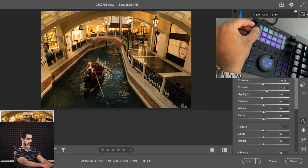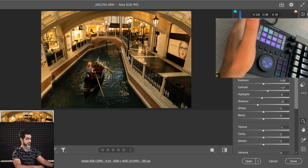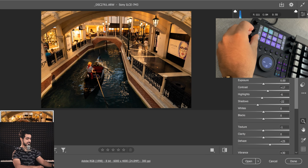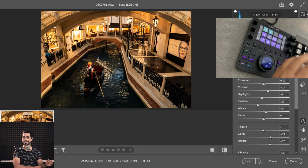Really adjust it to your liking, see what looks good to you, increase or decrease the shadow, play with the contrast of the image, and there are more functions here. There's a second page. If you swipe up, now you have tint to play with, you have vibrance, you have dehaze, and if you want to look at the before and after, just tap here. Before, after. See that?